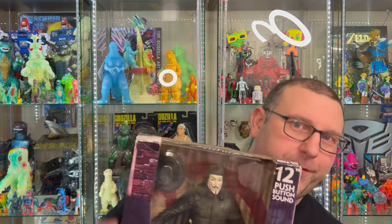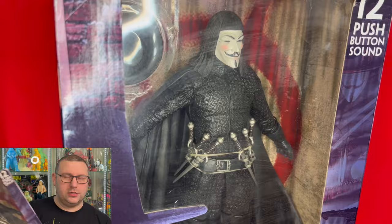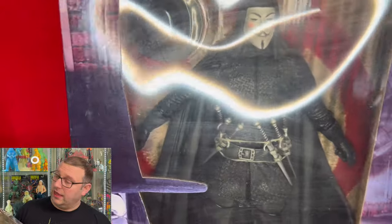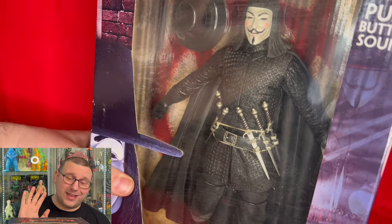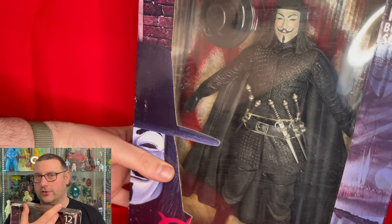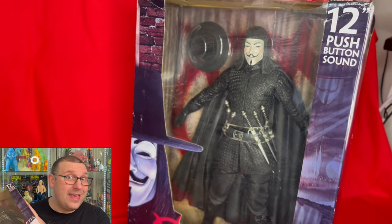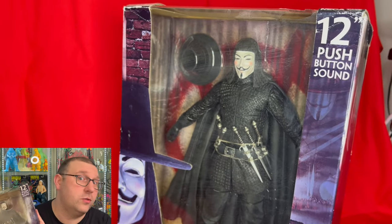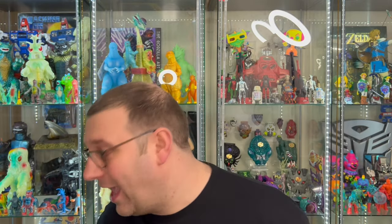There's this chap, V for Vendetta. I was going to say McFarlane Toys. It's not, is it? It's NECA. This is a 12-inch push sound. I don't know what he says. I'm never going to find out because the box is sealed. There's a hole there, unfortunately. But the box is otherwise sealed. So he's staying in there. This one will be going up for sale. It's not one for my collection. So yeah, watch out for that one in the shop in the new year.